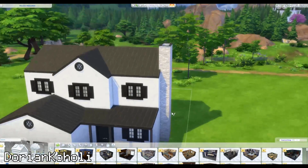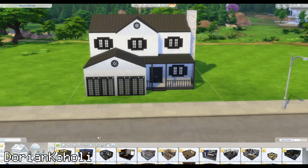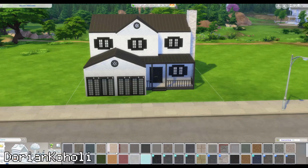Let's go ahead. We'll work on the outside, and then I think I'll either stream later tonight or tomorrow, and we will start working on the interior. But as far as the exterior goes, let's get started. First things first, find something for the driveway and the walkway. So we have stone.